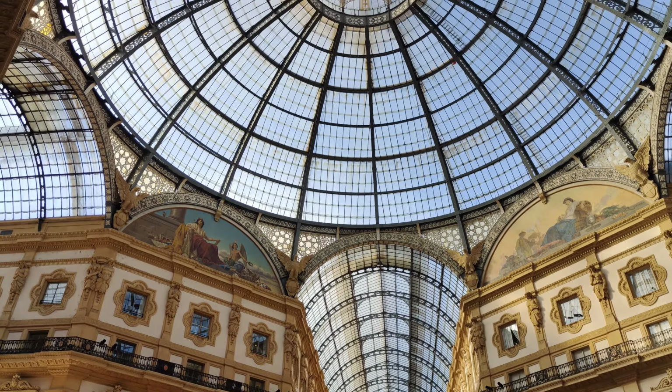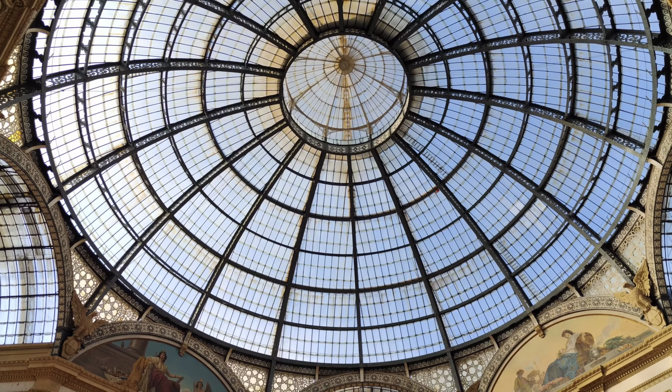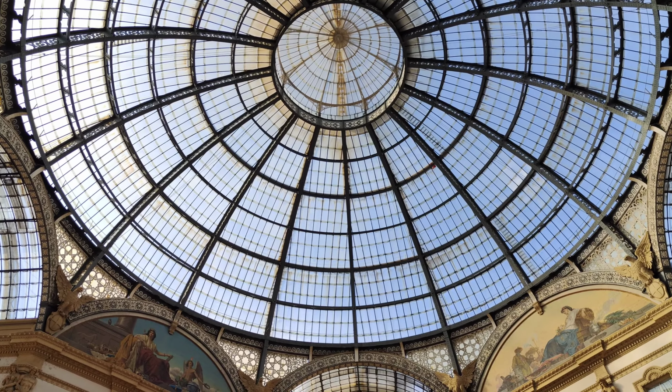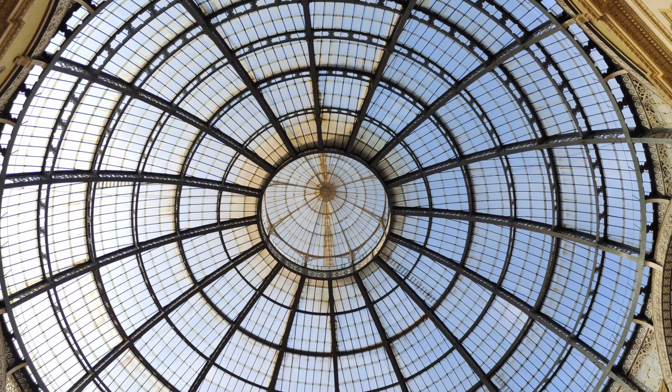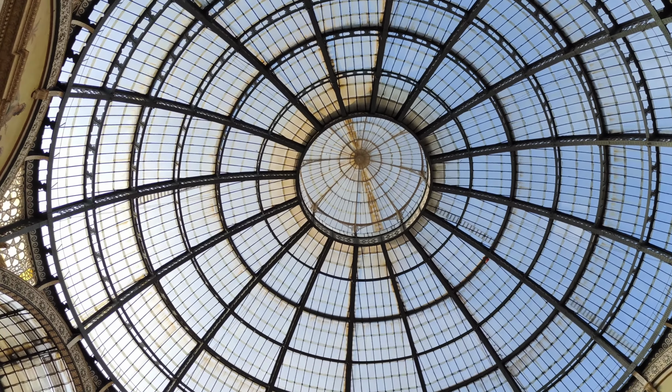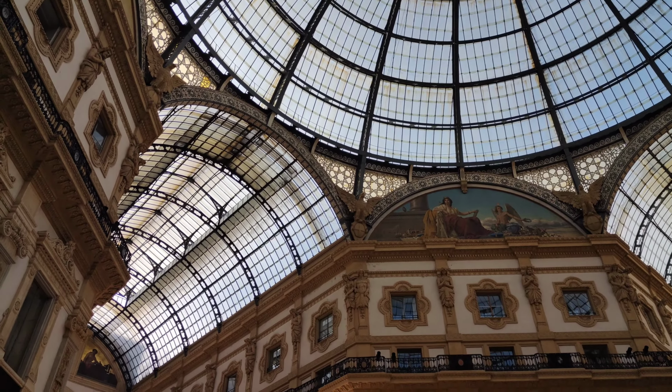Every city in Italy usually has this kind of squares where huge brands and churches are located nearby, so it's like a city center. So it's good to see everything has a dome and everything.